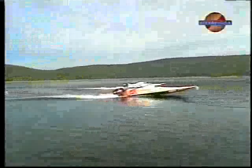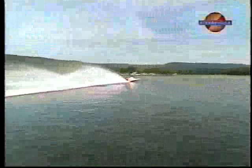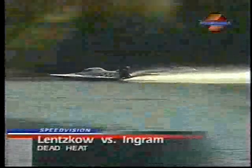A lot of close finishes. This one should be a great battle. John Lenskow, lane 1, Jeff Ingram, lane 2. And they take the green light, and they're off and running. A pair of Triads here with Mercury power. Ingram from Southside, Alabama. Lenskow from Independence, Iowa.